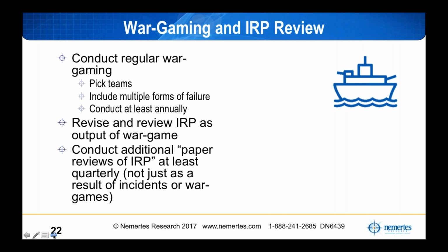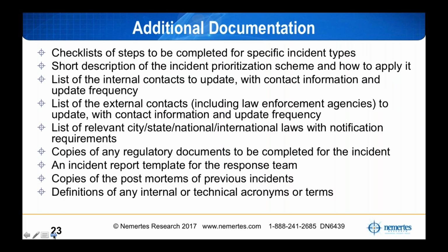Timing on this, at least quarterly. It's tedious and nobody likes to do it. Fortunately, it's not as much work as doing a full-on war game, and it's not as stressful as responding to an incident. So please do budget the time to do that and make the revisions. What else? Well, you should document.